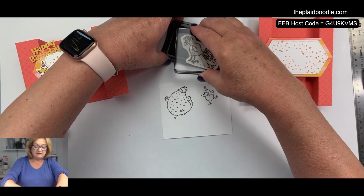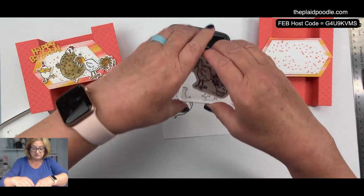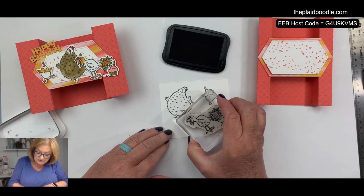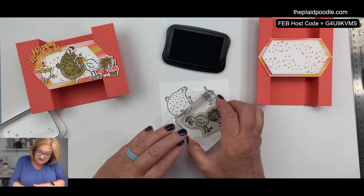And then this little gal, she has my hair. This is my bed head when I wake up. I'll put her right here. We're just going to color these guys and then cut them out.